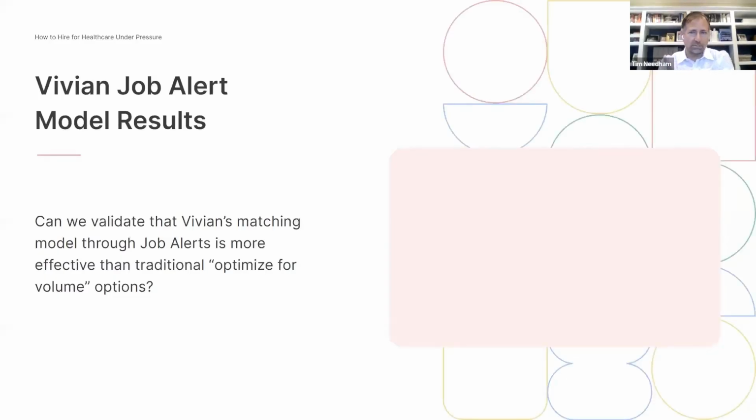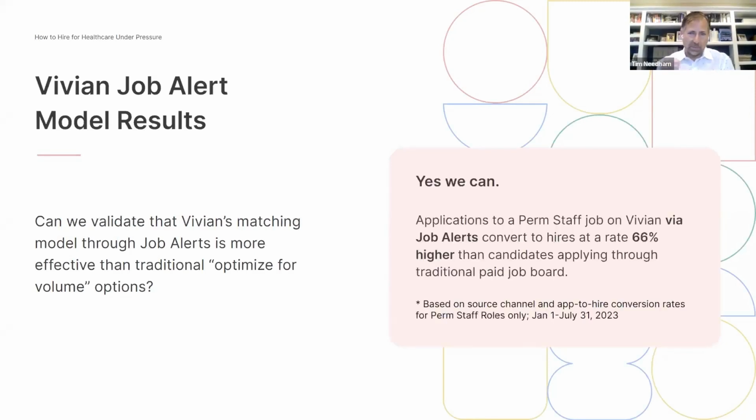It covers all of the permanent staff hiring that's happened through our platform this calendar year, since January. And we asked the question, if an application comes via a job alert that was delivered to a candidate, can we benchmark that in terms of likelihood to hire, to become an employee, compared to jobs that we find out on, call it the Indeeds, the ZipRecruiters, the job board community of the world, the 400 some odd places you can post a job. And here's what we found, that actually an application that comes from a job alert is 66% more likely to turn into a hire than an application that comes from more of the spray and pray strategy.